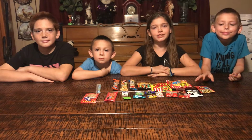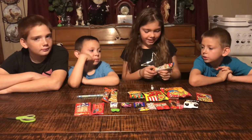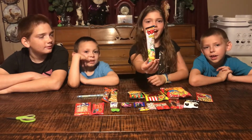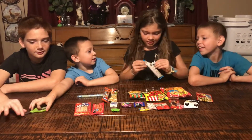Today we're going to try Japanese candy. This is what I'm going to pick, and there's no English, and it's a little girl riding a lemon with a cat. Now let's see if I can open it. Yep.